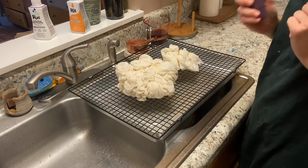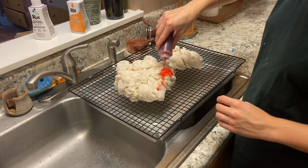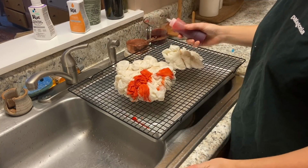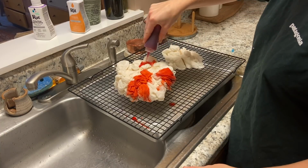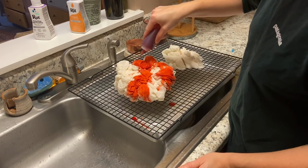I set it on a baking rack over a pan. Still not really sure why I used the pan, but whatever, we'll move on. So I started to spray the orange in spots that I thought it would look really cool, and I saturated this once again really deep because the bottom was pretty thick and I wanted that orange to be a nice bright color.